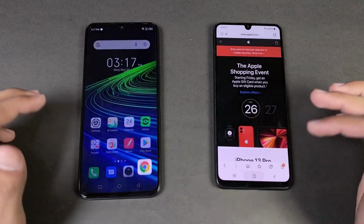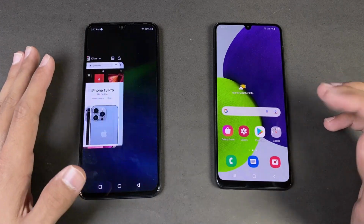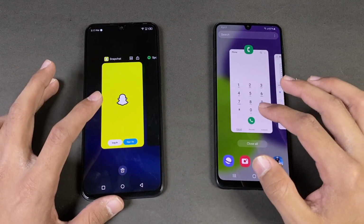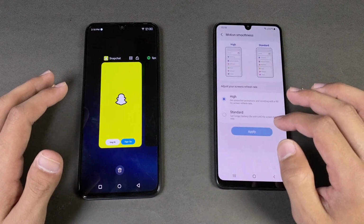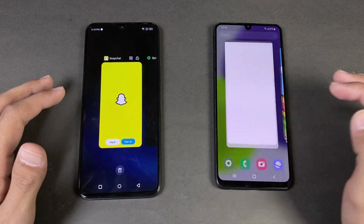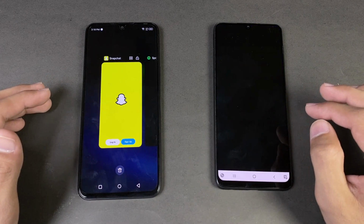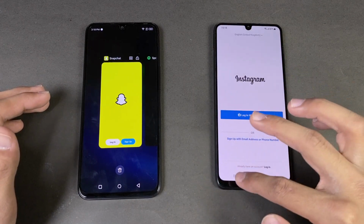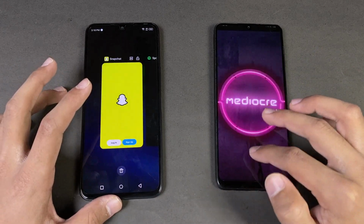So guys, now let's see RAM management on both phones. Both phones give you 4 GB of RAM, and the Infinix automatically removes apps in the background, and you can see. Now let's see the phone dialer on the Samsung, no refresh. Settings, no refresh. Now let's see Amazon Shopping, no refresh. Let's see Candy Crush Saga, refresh on the Samsung. Instagram, no refresh. Let's see Pinterest, refresh on the Samsung.